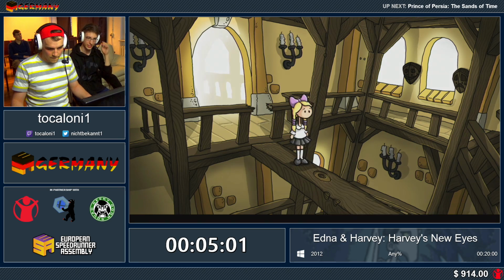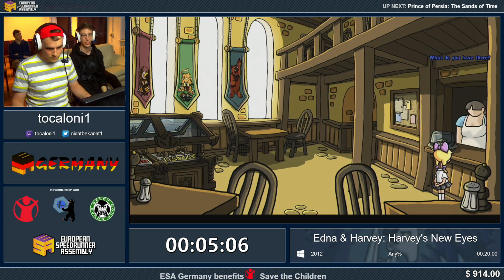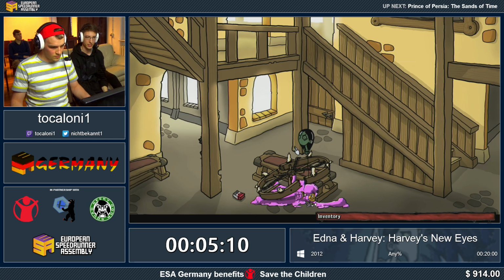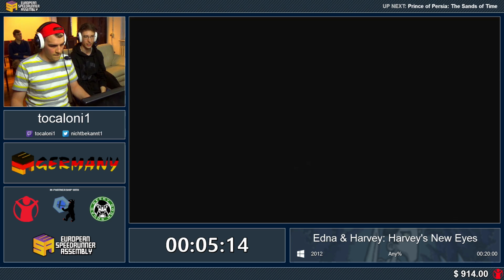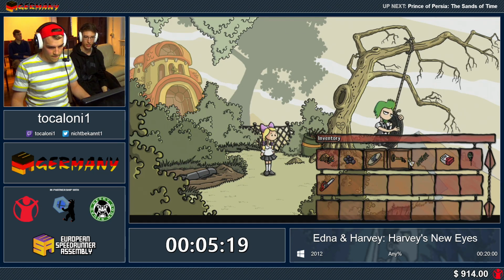What you can also do is, when there's a screen where you would have to walk all the way to the other side, you can instead double click on the exit of that side of the screen, and then re-enter the previous screen to teleport there instead of walking there. So that's quite a bit faster sometimes.